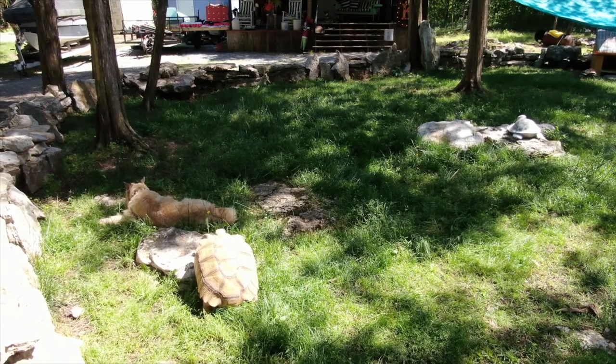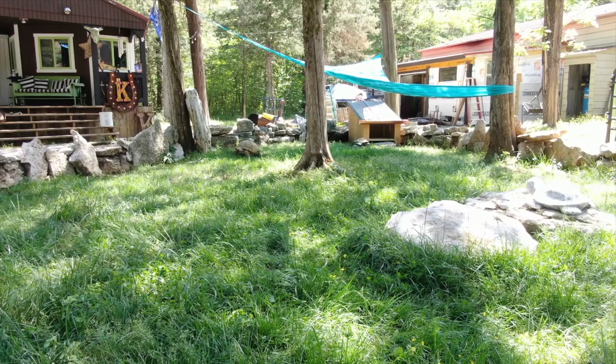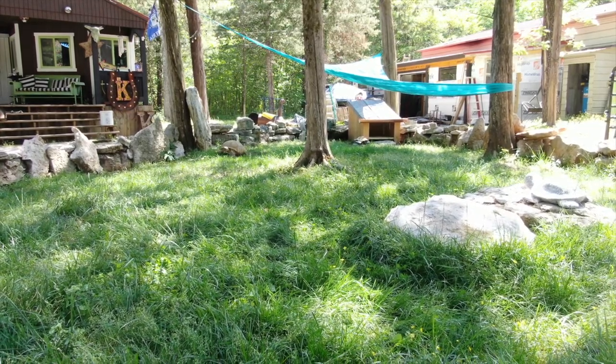Since we worked so hard on our tortoise habitat, I thought I'd give you guys a little behind-the-scenes look at how we actually built the tortoise houses and pulled together their habitats. Hope you enjoy it.